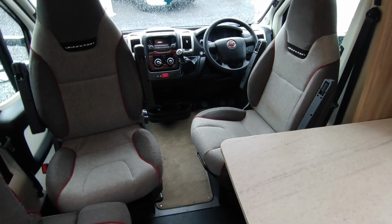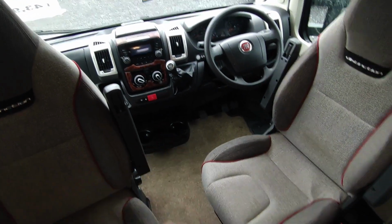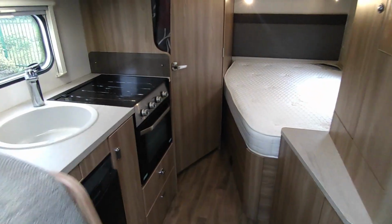Obviously twin swivelly cab seats. This is, I think, the first year to gain the central cup holders as well. You've got auxiliary inputs for your stereo underneath there as well. Plenty of plug sockets. Nice big storage cupboards. Storage up the sides over the cab as well. And then through to your kitchen.